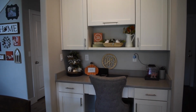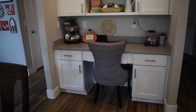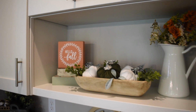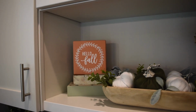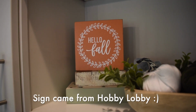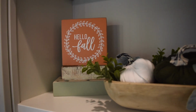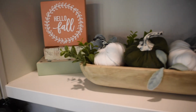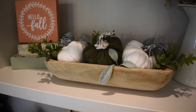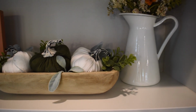This is my desk area that I am using on a regular basis. I like to keep it pretty simple because I'm always at it and working there. On this shelf, I love to decorate for the seasons. This Hello Fall sign, I believe, is from Target. And then I just stacked it up on a couple other signs to add some height and dimension. This little bowl right here is from Michael's, and I added these pumpkins that I got from the Target dollar spot this year with some sprigs of boxwood and lamb's ear.